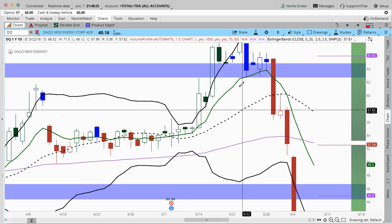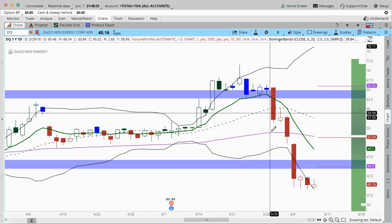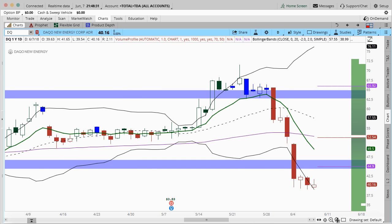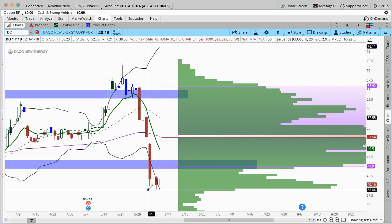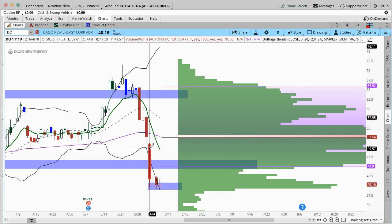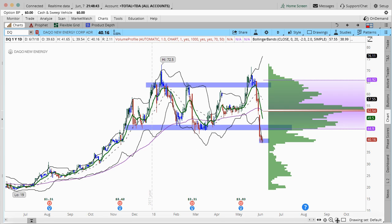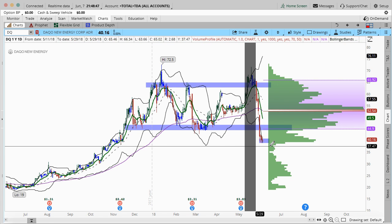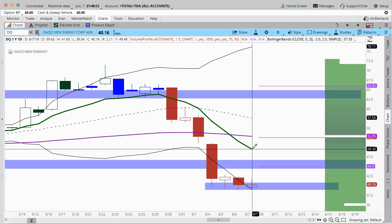And then they took it higher. They couldn't hold it. They flushed it, and this thing hasn't shown anything yet. We're holding a little bit here, but this is a little bit of a painful chart. Probably needs a little more time. The 10 is still pretty far away from price. We closed at 40, and the 10's at 49.